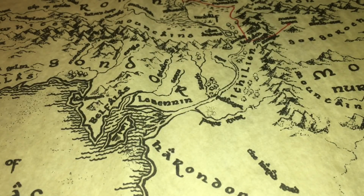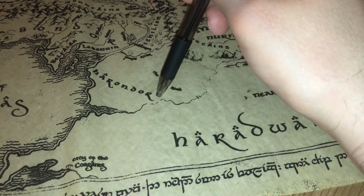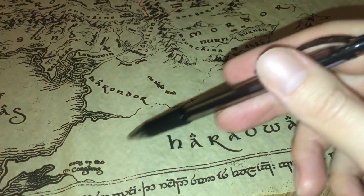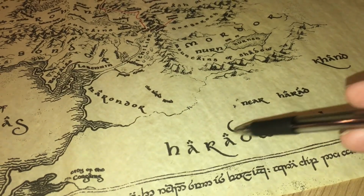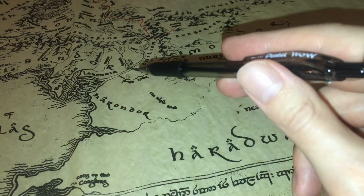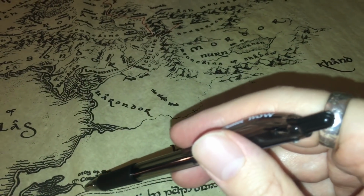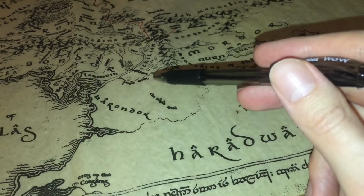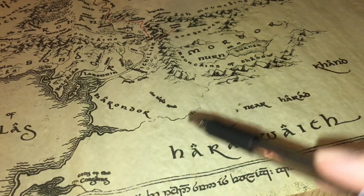Okay, let's take a little sneaky peek down south. I'm doing this a little bit freehand, so Harondor is here, with the Harad Road. Near Harad is here, and this whole area is called Haradwaith, with Chand over here. I don't hear too much about these places, but there are warriors for Mordor that help out with the Oliphants, the elephants. And the city of the Corsairs is here. Again, they have a battle up here by Minas Tirith. Yes, this is Haradwaith.